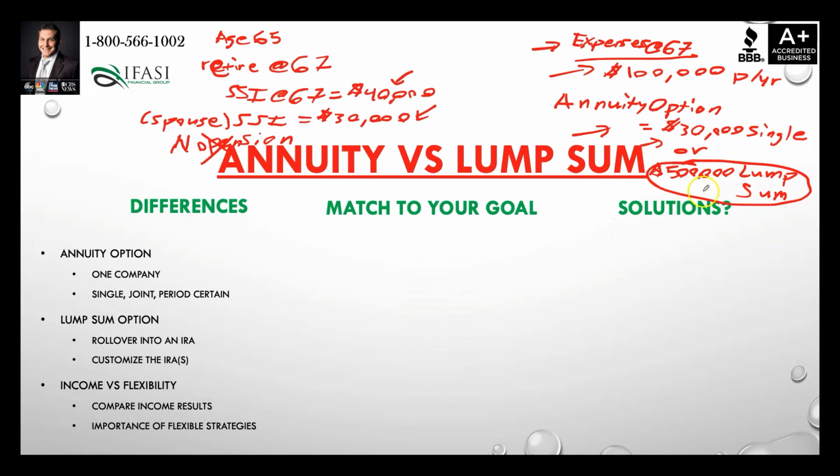So when we're looking underneath the hood and saying, okay, $500,000 in the form of a lump sum, is there a way to leverage these dollars properly, still create the $30,000 cash flow need, but only using the smallest amount of dollars, only as much as necessary, into whatever the best company is, the best offering for a male age 65 looking to trigger income at age 67? What are the top results that are going to come back?